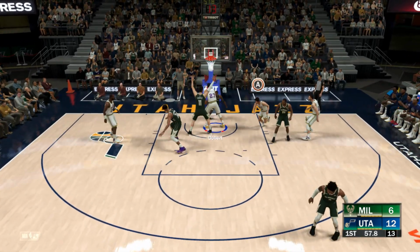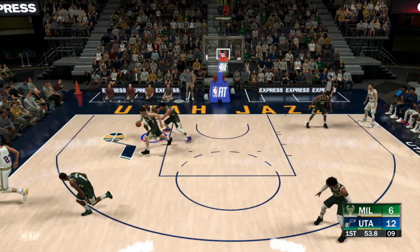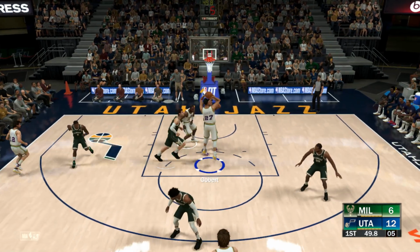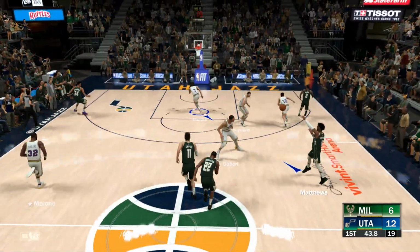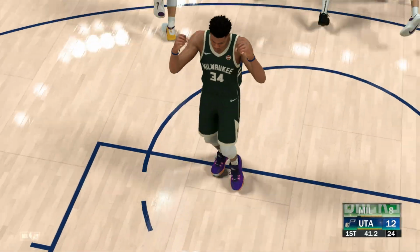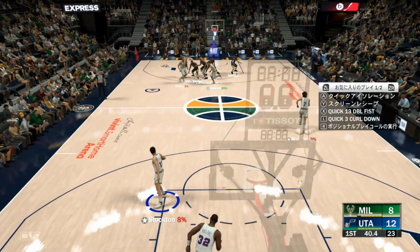A rebound by Brook Lopez. And typically he has the touch to finish when he's in tight, but not sure on that possession. Malone passes to Gobert. And Chris Middleton pulls it down. And that is a textbook example of how to defend your rim. And you know, guys, I love his fight and grit on the interior. I mean, he never lets a shot go uncontested.